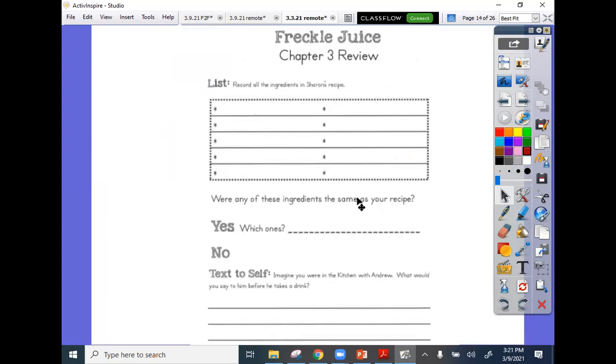Were any of these ingredients the same as your recipe? Think back to your recipe. Look back to, I think it was Monday's or Tuesday's page, and tell me, are any of the things the same? If so, tell me what they were. If both of you had something that was just alike, write it down for me. If not, circle me.